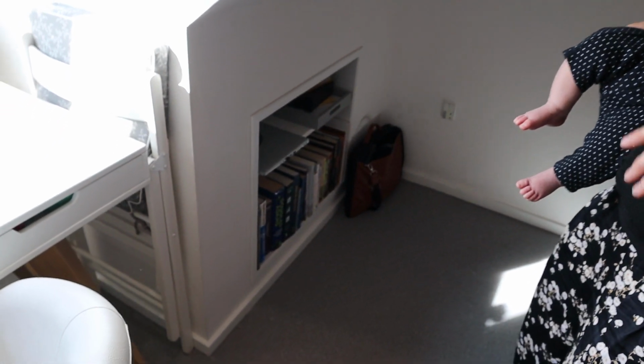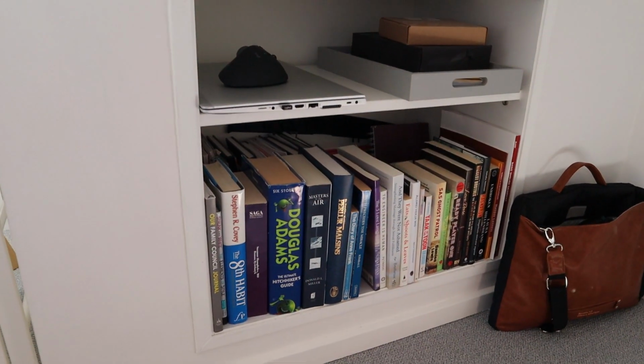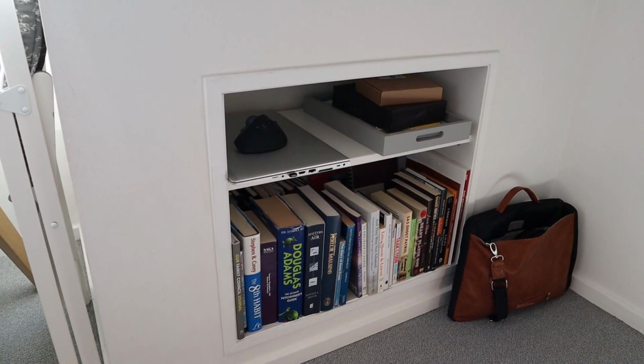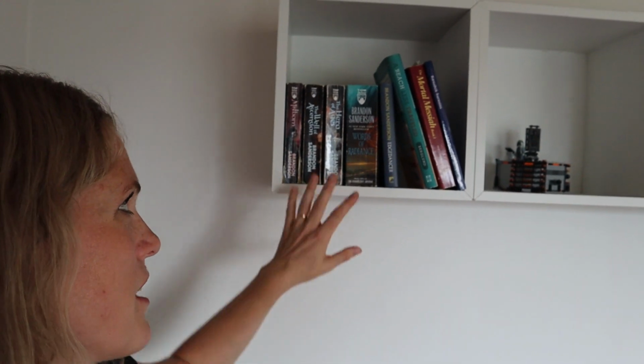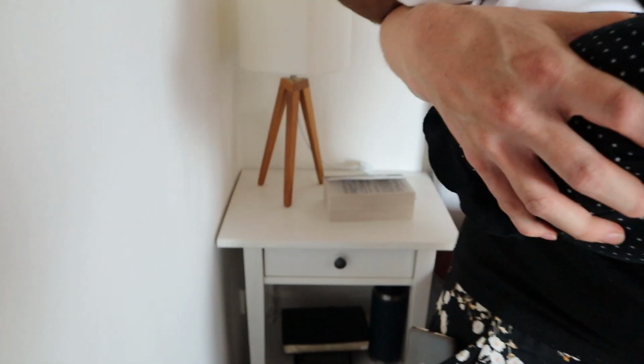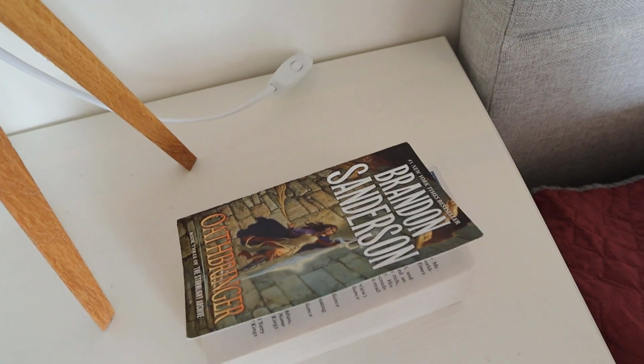Storage spaces, again, are of a limited supply, but it's not like we have a lot of stuff. We put some books in here. We'll probably go through these soon again because we don't use them. These here are basically our favorites. There's a lot of Brandon Sanderson, and then there's Tolkien. Yep. That's it. Simple. And then nightstands. Another Brandon Sanderson book.